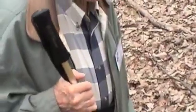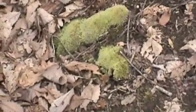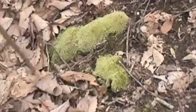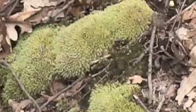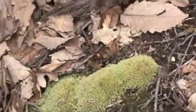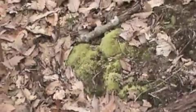This is called cushion moss. It wouldn't start on a dry rock, so it has to start on moist ground, but cushion moss. What would the genera be of it? They change that about once a week, I think.